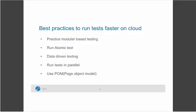The first one is to practice modular-based testing. What this means is you are breaking your test into smaller modules so that they can be easily and cleanly separated and run faster. It's really easy if you have a multi-page application. I really support using different page objects for each page because you keep the code clean and separated. For any common functionality, you can use a common class called a base page class, which can be extended with different pages. So use the modular testing approach.